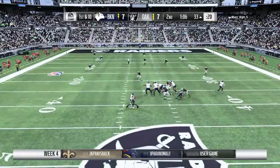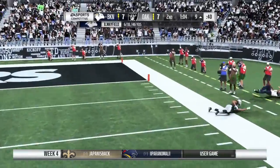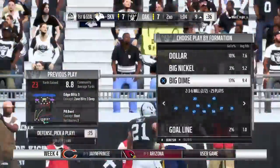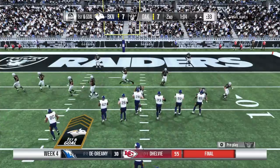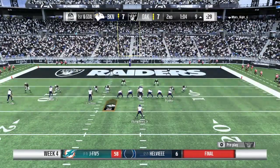And 10, Mayfield. This will be caught inside the 10. 23 yards on the play. I know we just saw a nice throw and catch, but how about the big guys up front buying that time? Yeah, that's exactly what they did. They created time and allowed the space to happen, and it turned into a really nice play.